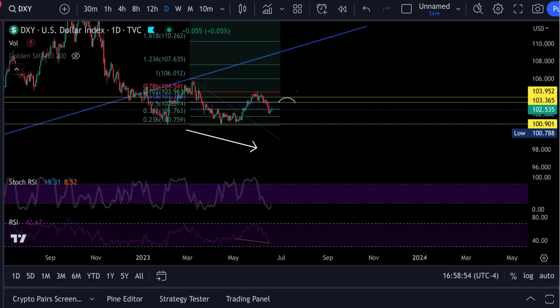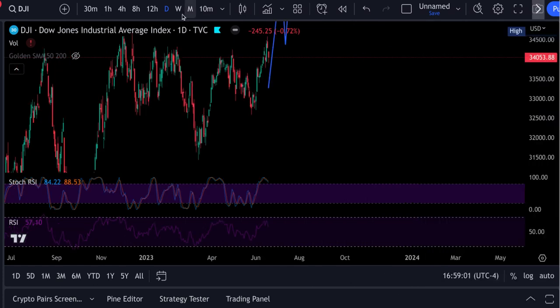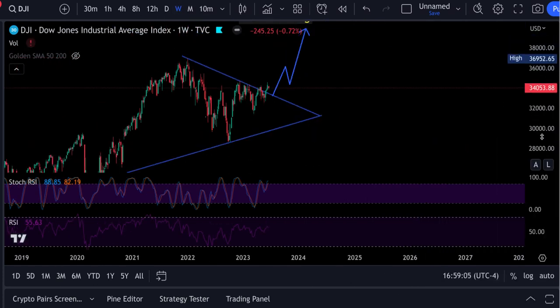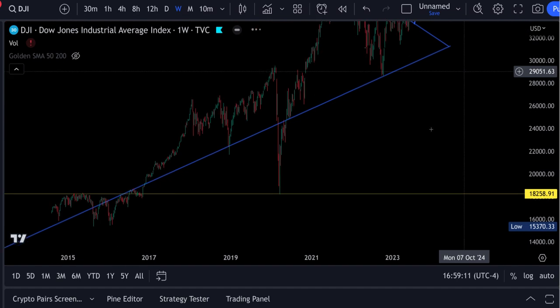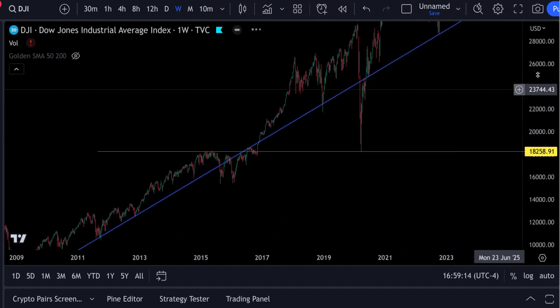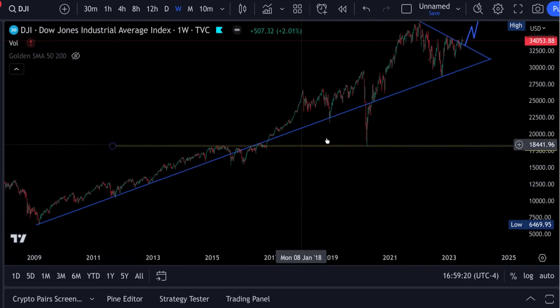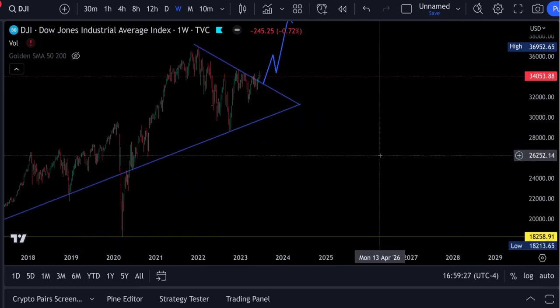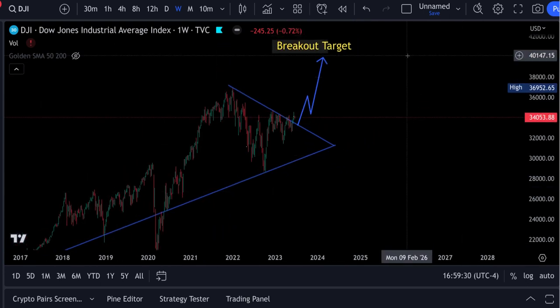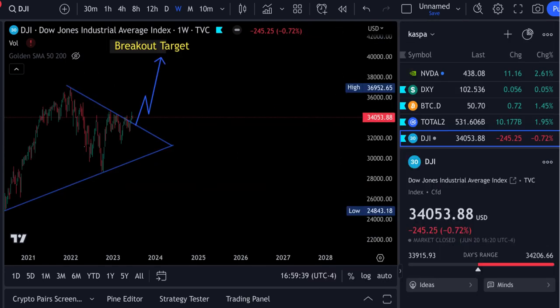If we take a look over here at the Dow Jones, the Dow Jones is obviously having that big breakout here on the weekly. You can see this wedge pattern that it's had for a long time now. This wedge has been riding this support line for years and years, way back since January of 2009. Now we're starting to get a breakout of this thing up the other side. The breakout target is up just over 4,000, so we'll see if we get that. That's the measured move of this breakout. So the Dow Jones is looking fantastic.